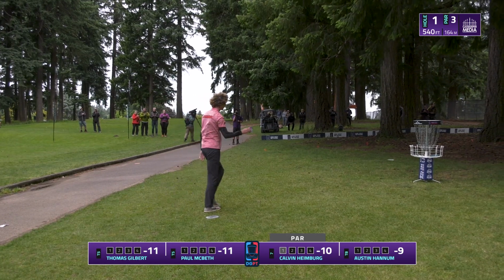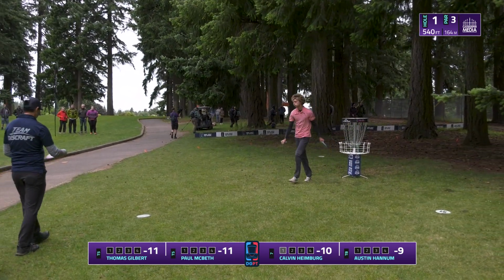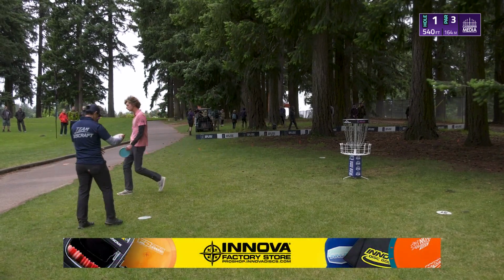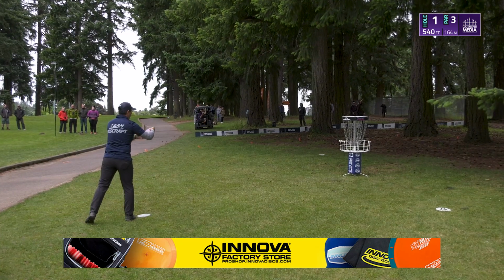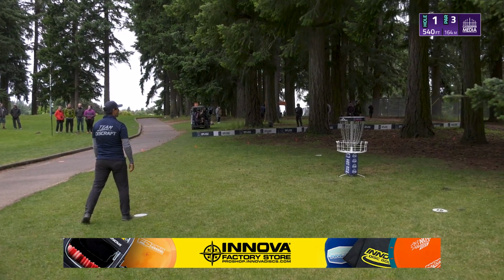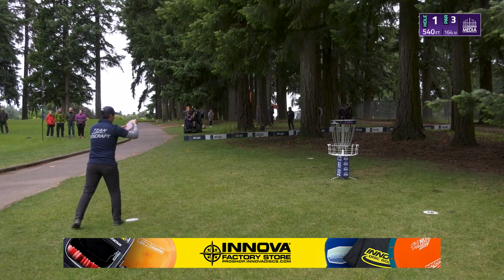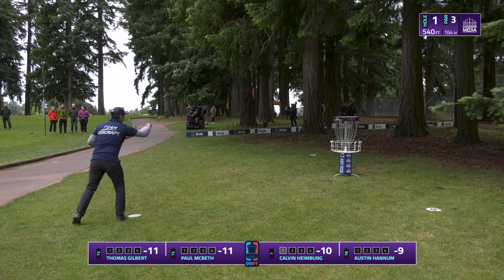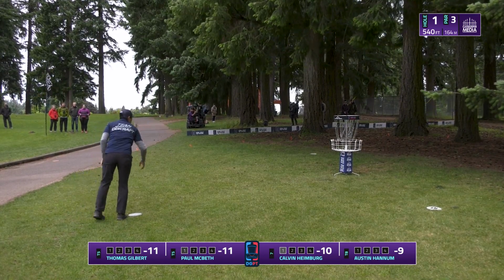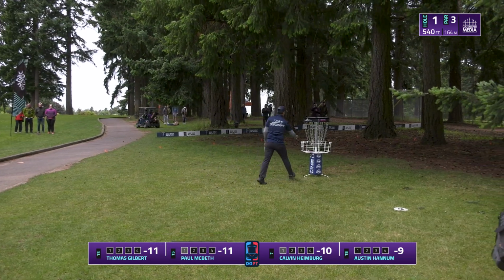And Calvin cashes in the par after going out of bounds, and almost a picture-perfect shot. You hear the wind finally picking up to that 15 mile an hour mark that I was talking about. It was the coldest day of the event as well. Definitely. It was like low to mid 60s. Strong putt right there in the wind.